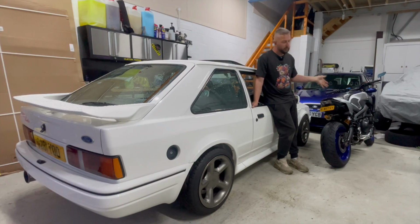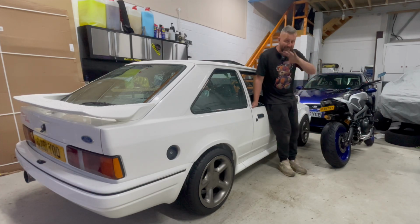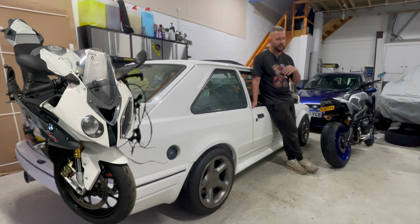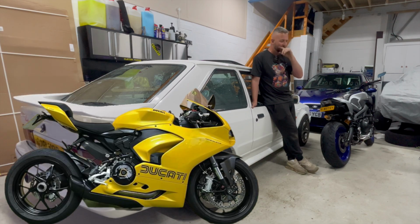As you can see as well, to my left, I've got an MT-09 SP Yamaha here now. That might not mean anything to anybody. I did have one, but since then I've had two other bikes. I've had a, what did I have? I can't remember because I don't really care, but an S1000RR BMW. I had that for like a fortnight, and then I sold it and then bought a Ducati, a V2 Panigale.